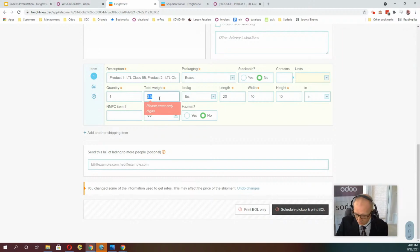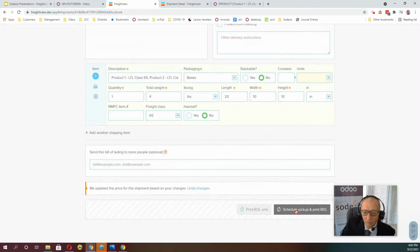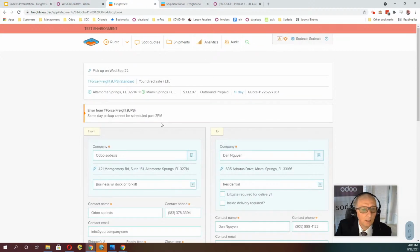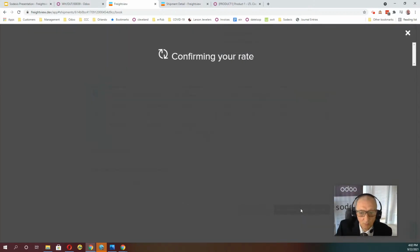Oh, we can only enter digits here, so I'll enter 4. Schedule pickup, confirming your rate. All right. Then it shows you a summary page, and it's processing it right now, and it's telling me there's an error because you cannot schedule for the same day past 3 p.m. That's a standard feature in Freightview. So I'll just go to the date and change it to tomorrow. I'll go back down, schedule the pickup.